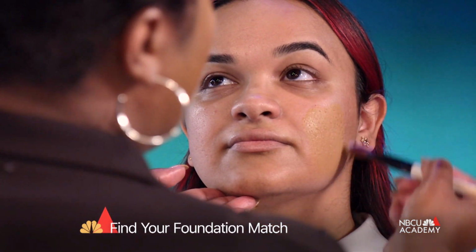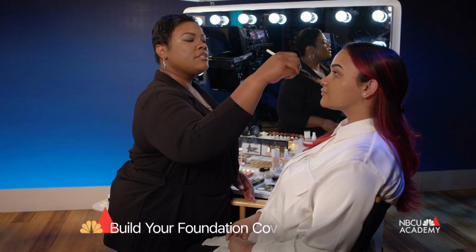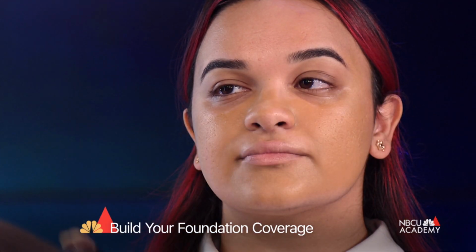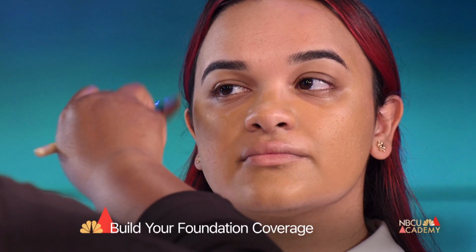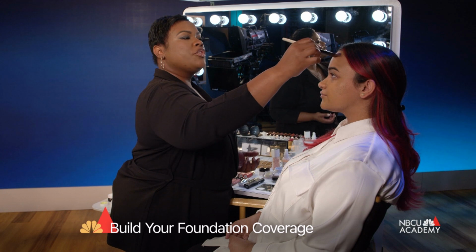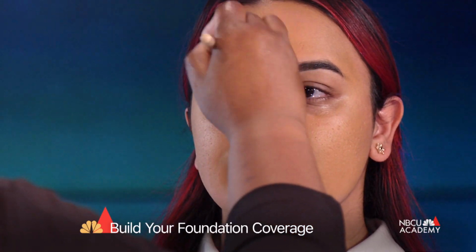We're going to match the foundation as close as possible to her skin. You want to get a buildable foundation, something that you can make as sheer or as heavy as you want, depending on what's going on with your skin that day. You want to make sure you also get right up into that hairline with your foundation and blend, blend, blend.